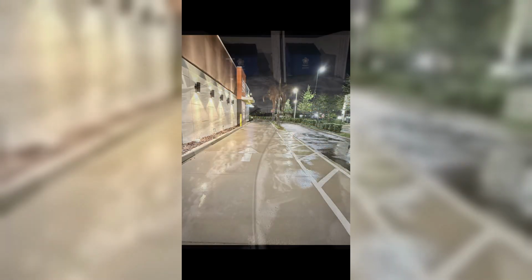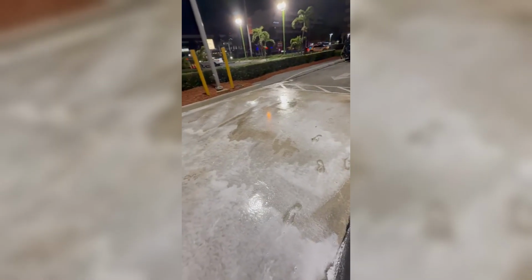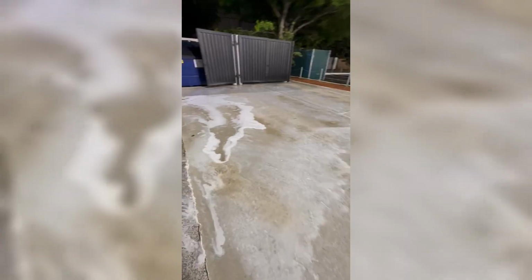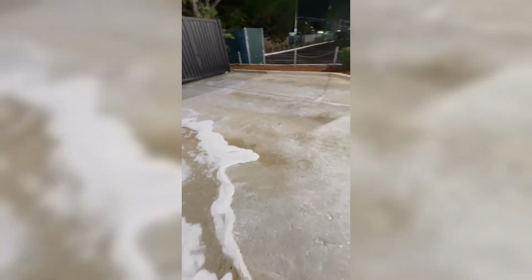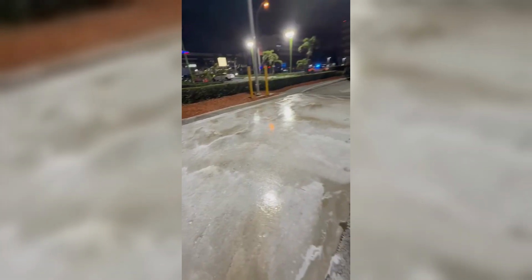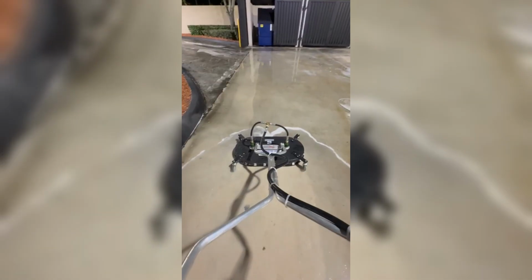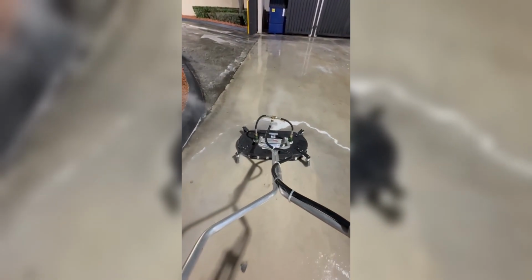From there, we move to the dumpster pad and rear loading area, easily the most contaminated part of any restaurant. This gets our most aggressive treatment. A concentrated commercial degreaser worked into all the concrete to cut through grease, rotting food residue, oils, and organic buildup. And here, it's not just about looks, it's about sanitation and odor.